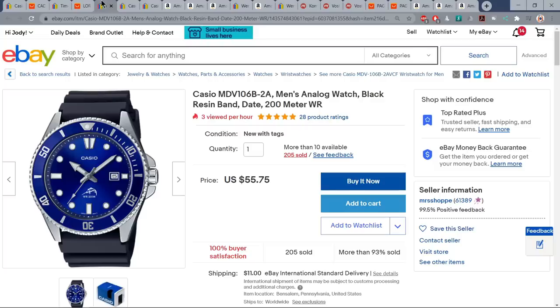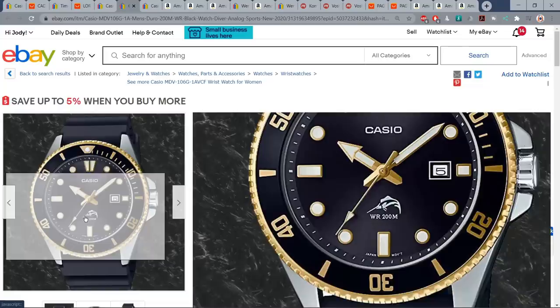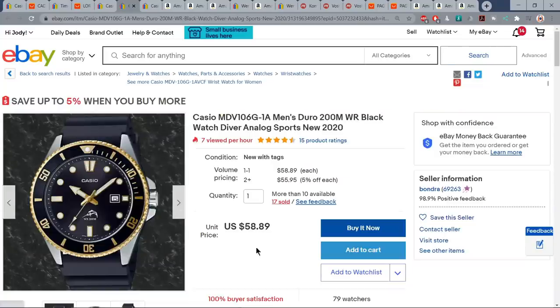Or if you prefer your 200 meter dive watches with more original designs and you're okay with quartz, then you just can't go wrong with a Casio DURO. The Casio MDV106, aka the DURO. They've just released blue ones and that black and gilt one. How fantastic does that look? Around the same price as the old black model, around $60.